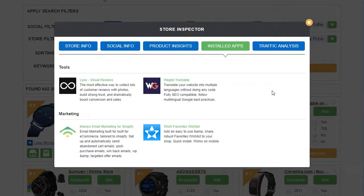You can also see all the installed apps that this particular store is using. You also get an idea of which ones are working really well for this particular company, and you can go ahead and look at those apps for your Shopify store.